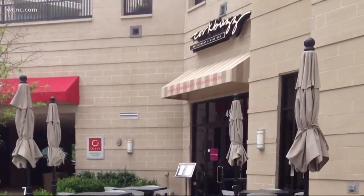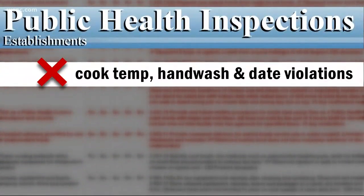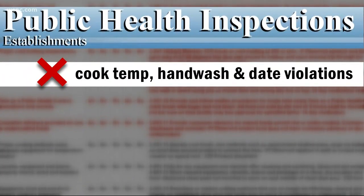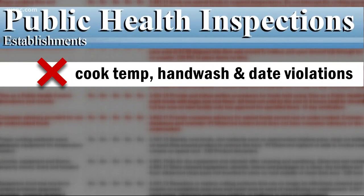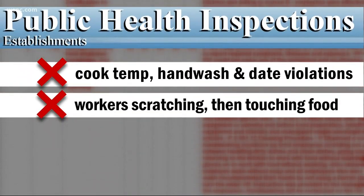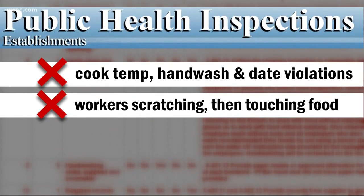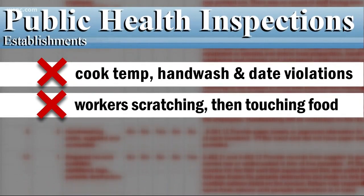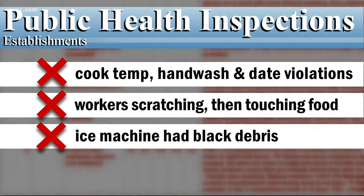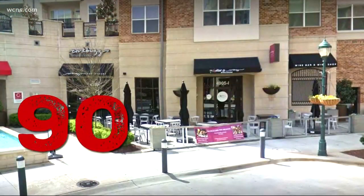Last up this week, Cork Buzz Charlotte on Ashley Park Lane. Here too, the inspector noted no control over the important stuff, like cook temperatures, hand washing, cold holding, and date marking. All of those things, if done wrong, can make you sick. Employees were seen using their gloved hands to scratch their head, then handle raw food, then handle ready-to-eat food, without changing gloves and without washing. Their ice machine had that black debris on it too, so their grade here, a 90, which is still a low A.